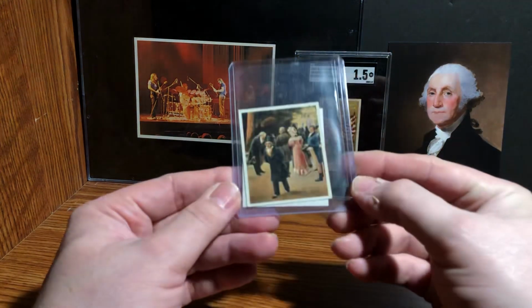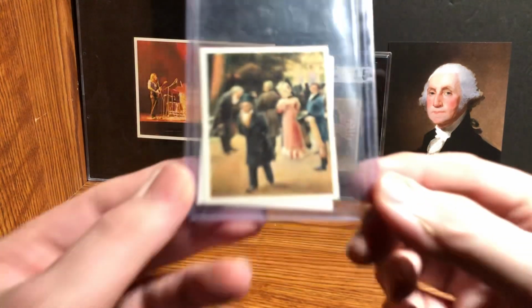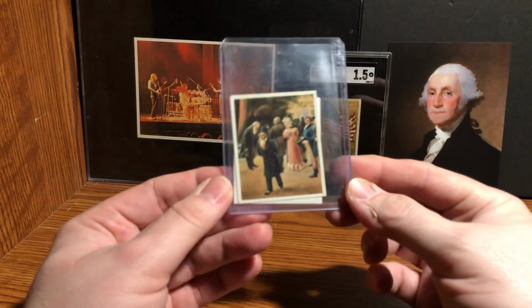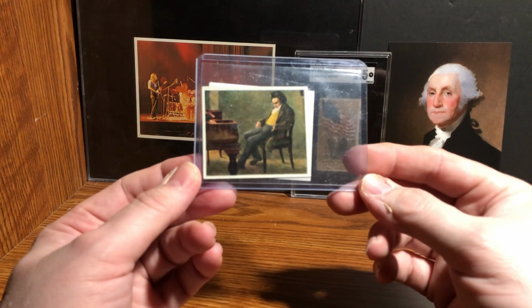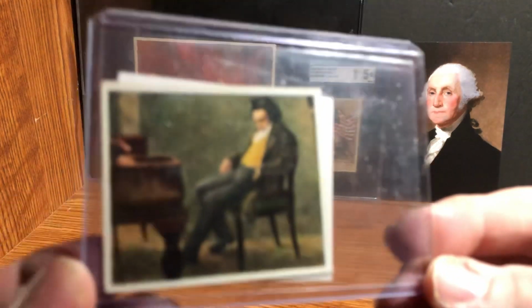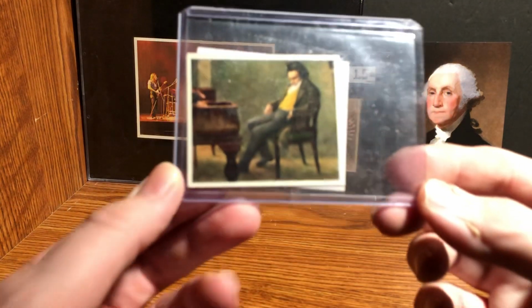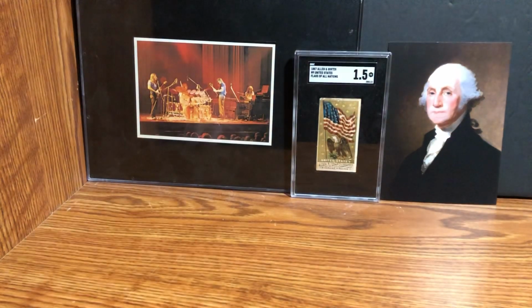1936, this is a Beethoven Eckstein. I picked up a 2-count lot from a seller, and he just shipped them like this. I like that one a lot. Moody at the piano, thinking. He has a couple. I've shown the other one off before in another video.